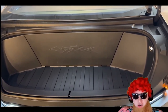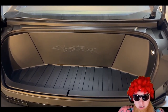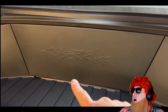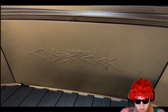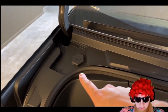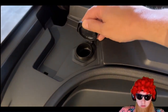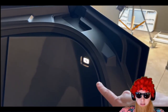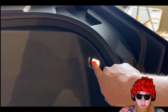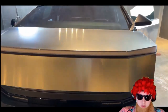It's basically a place to put stuff. But there's a few interesting things. For one, Cybertruck is written across. As you can see, you also have a little cap over on the side where you can add windshield washer fluid, a fairly normal thing that you still have to do in this otherworldly truck. You also have a button where you can press and the front trunk will close.